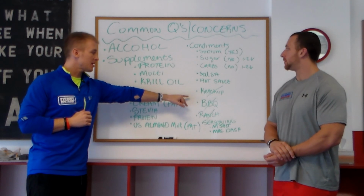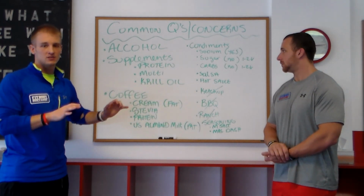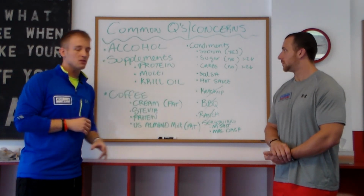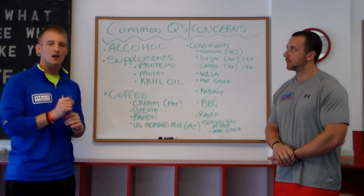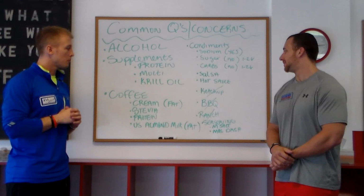So the biggest couple here are ketchup, barbecue, and ranch. Ketchup, 1 serving of ketchup has 4 grams of sugar, so obviously that's a no-no. And nobody has 1 serving of ketchup. Everybody loads everything up with ketchup. Barbecue sauce, you're looking at anywhere from 10 to 15 grams of sugar per serving. And again, nobody has 1 serving of barbecue sauce.